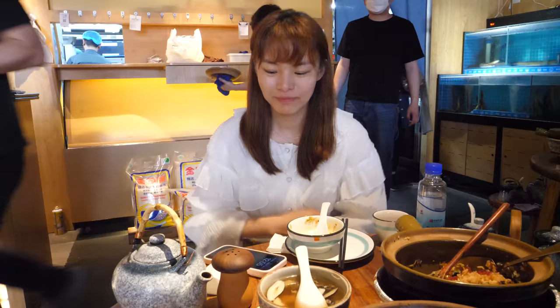Wow. Okay. Bao Zai Fan in ZhuHai. Guangdong classic food, ancient dish for sure. It's great to have it here with our good friends today.